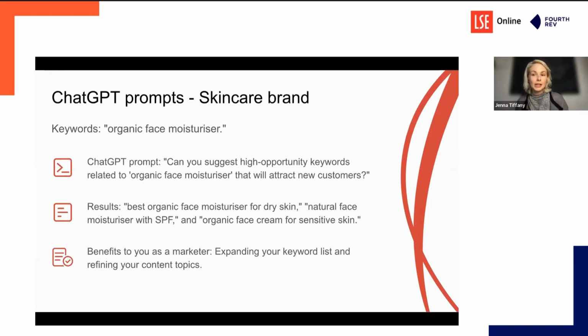It still needs the human. The human still needs to vet ChatGPT outputs. It still needs to check that it's relevant to the context that you've set. So as we've seen with those 2 previous examples I've just walked you through, the context was missing in some elements. The human element was missing. We still need to add that human element to ChatGPT.